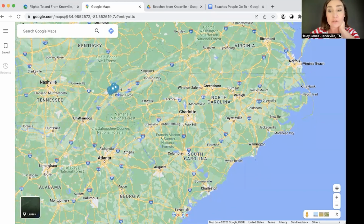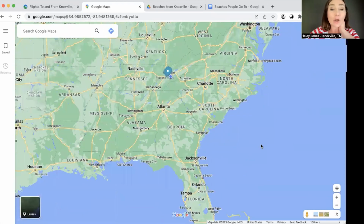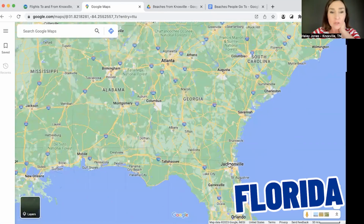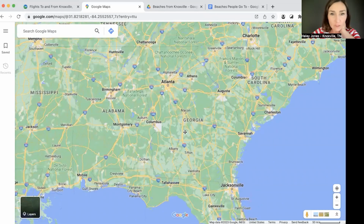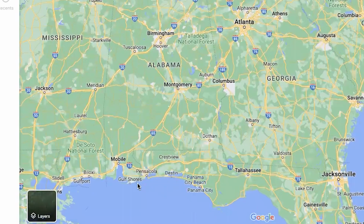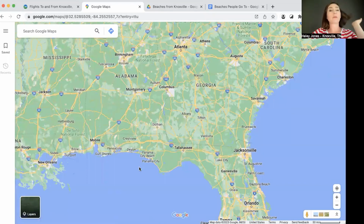So anyways, that's just something to think about. If you hate driving, then maybe you don't want to drive through the mountains. If you hate windy roads, you're not going to want to drive through the mountains. Instead, you're going to want to go to Florida beaches. You can see here's the Tennessee state line, and then Florida is basically directly south. You see Destin, Panama City Beach, Gulf Shores, Pensacola. These are super popular beaches, and again, not that far.